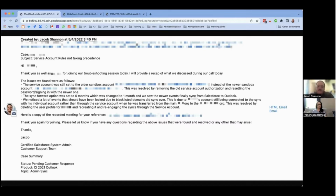We also noticed that they had only been syncing out 0 months, which, if you're syncing out 0 days ahead, you're not going to have anything that you've booked forward for. So we went ahead and changed that to 1 month for them. And then we also noticed that we had to go in and delete and re-add one of their user profiles to make sure that all of their events were coming over properly from the new account that they were sent to. So all of that was done in 1 day.